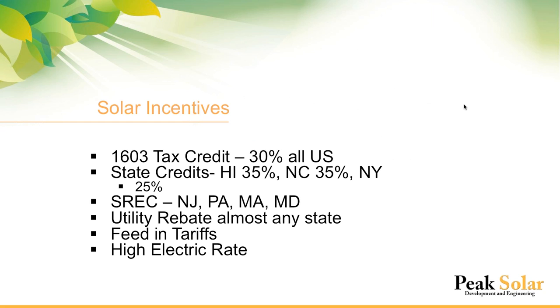Another type of incentive that some states have is a state credit. For example, Hawaii has a 35% tax credit. North Carolina also has one. New York has a 25% tax credit. Now, in Georgia, they recently introduced a 35% tax credit.